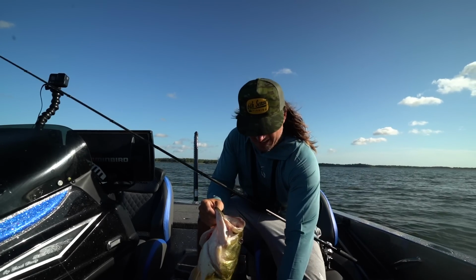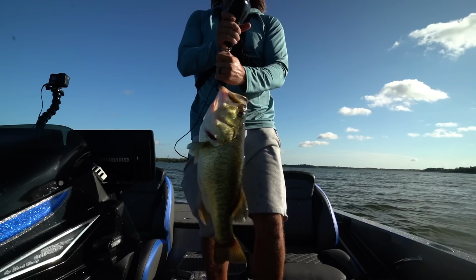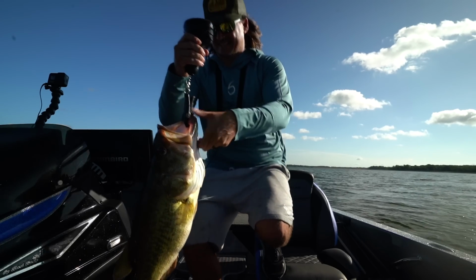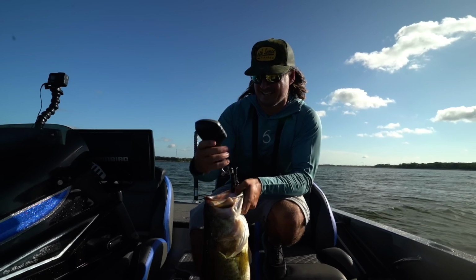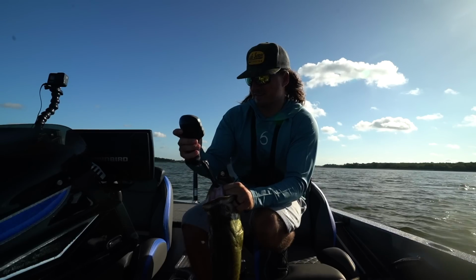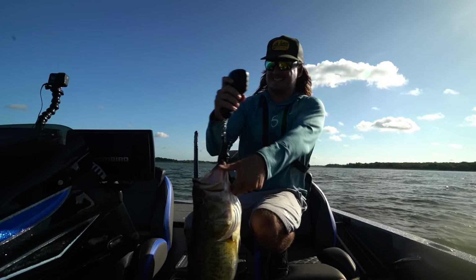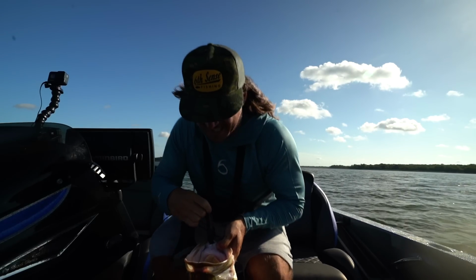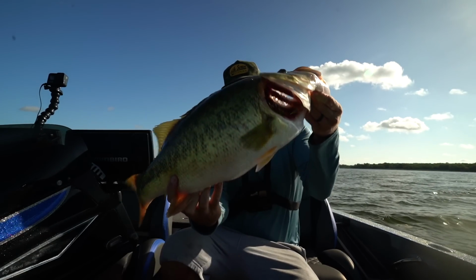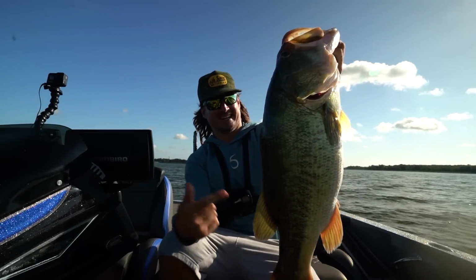Get him on the scale. I think he'll go into our 5 probably. Let's see what she weighs. What? That can't be right. 10.86. I gotta weigh that one again. Clear it out. Let's weigh her again. 10.67 that time. I don't know if it's 10.86 or 10.67, but that's a stacked summer double-digit is what that is. I didn't think that was a 10, there was no way, but that's a freaking tank.